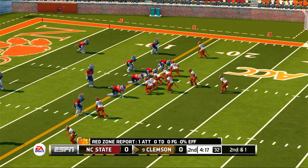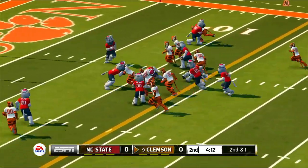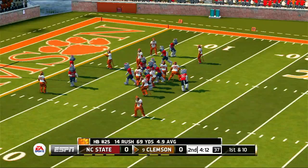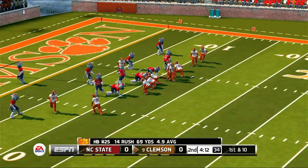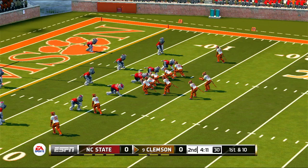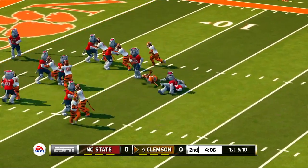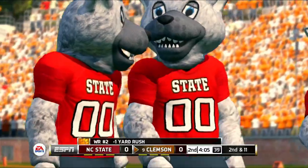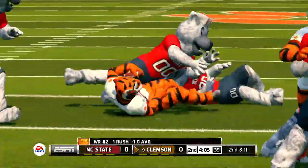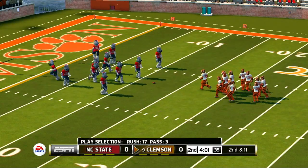This offense has really stalled on their last two trips to the red zone. And he's tackled after positive yardage. Down. Stuffed. Did somebody miss an assignment there? I mean, this kid came in untouched. I don't know if it's the wide receiver or maybe the tight end. Somebody's got to be able to block that corner. He's going to make plays all day.